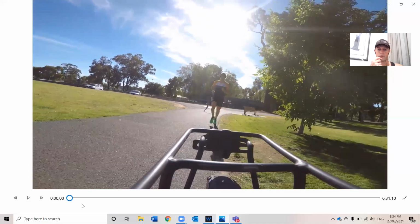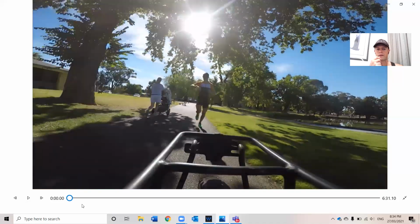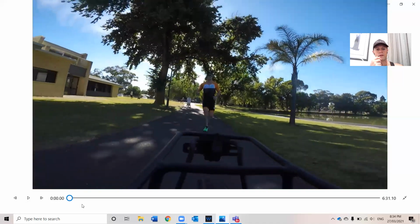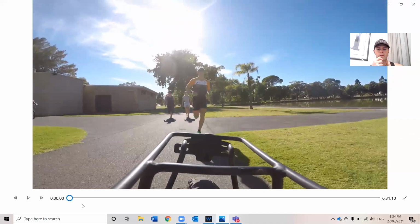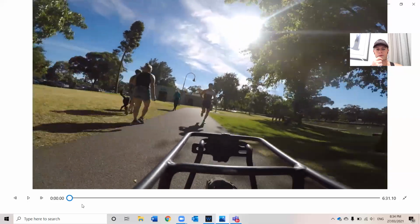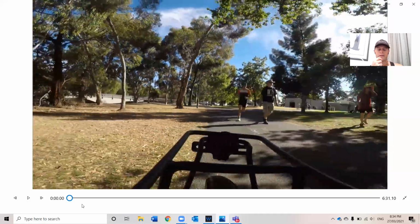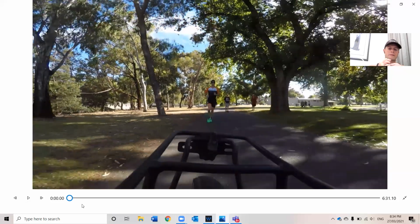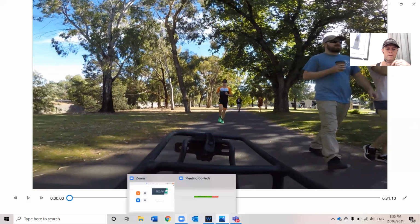And the race suit that I'm wearing in these shots is the same suit that I'll be wearing tomorrow. It's a 2XU suit. Really comfortable. I love the fit, the aerodynamics. And yeah, feeling good about the race, and excited to be out there.